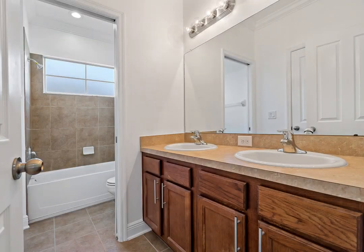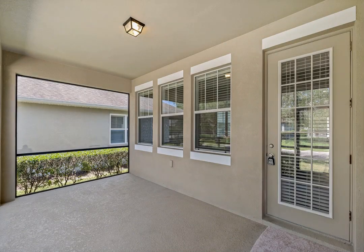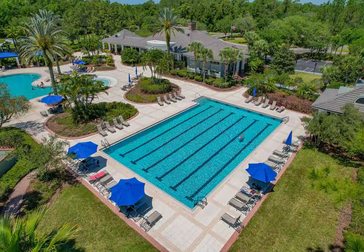The pool area is fantastic with a lap pool, hot tub and spa, kiddie slide for the entire family to enjoy. Come and experience a wonderful community where you can live, work, and play.